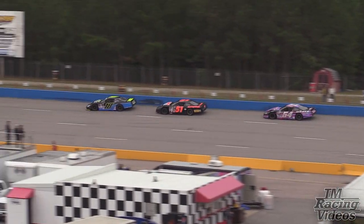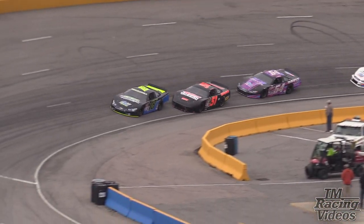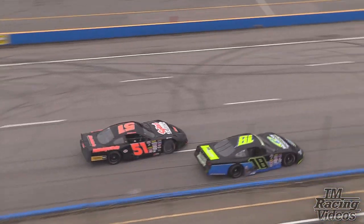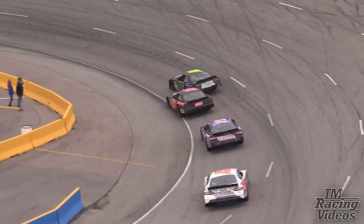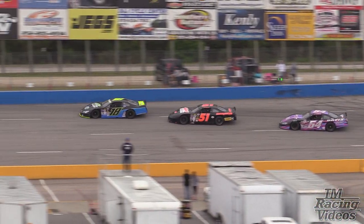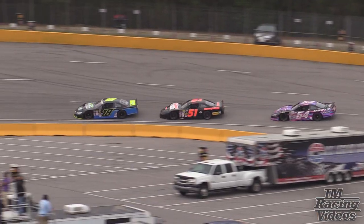The 54 of Michael Foes, about a car length back, riding right now in that third spot, followed by the 07 of Ronald Renfro, followed by the 18 of Jason York. Good showing for him right now. Chris Chapman looks to the inside, coming off turn two, doesn't have it, gets tucked back behind Bradley McGaskill.